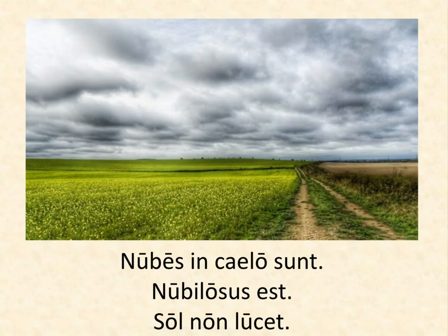And when it's nubilosus out, the sol tends to be blocked. So you could say sol non lucet. Sol lucet is false here. You and I know it's behind the nubes doing its job, but it's not really helping us out too much. So you could say sol non lucet.